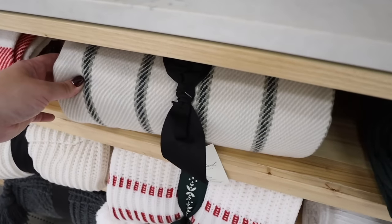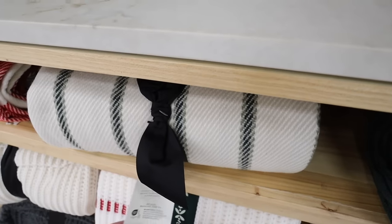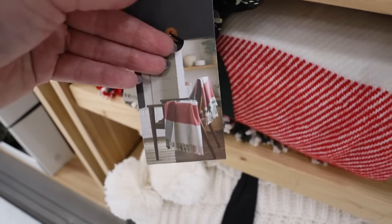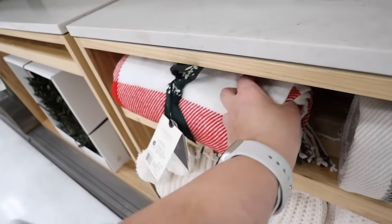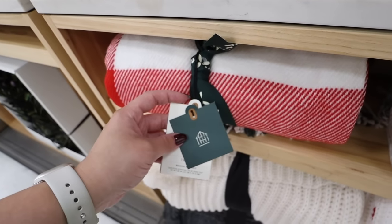So the first one is this green and white stripe. It kind of has creams and beiges going on in there as well. And then right here, they have this more traditional plaid. So it does have the greens mixed in there. The greens are kind of just woven into the back. And that's why having these pictures is so helpful, so that you can actually see what you're getting.